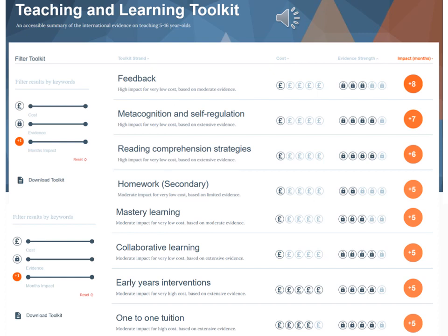Metacognition and self-regulation is +7 months, and again, it's low cost, £1 sign, but high evidence strength. There's 4 padlocks there, so it's classed as extensive evidence base for that. Reading comprehension strategies, the same, but +6 months impact there. So as you go through this slide and the next 3, it's worth having a look. It's ordered in impact, and just have a bit of time for reflection on, do any of those things surprise you? Are there any approaches you're doing that actually are shown to be low impact, or vice versa?